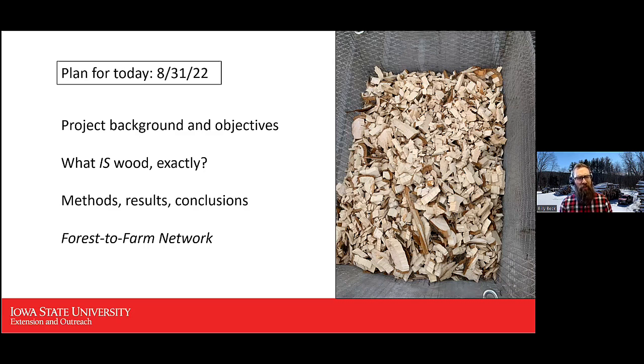And I know you're probably thinking, well, buckle my seatbelt because we're going to talk about wood. But wood is fascinating. It is incredible. I love it. And I really want to get y'all excited about it too. So it's seemingly very boring, but that is not the case. Then a quick overview of some methods, results, and some preliminary conclusions. And then we'll get into kind of the next step, where we take in these results and this effort in the future in this project, what we're calling the Forest to Farm Network.